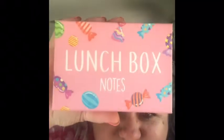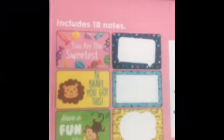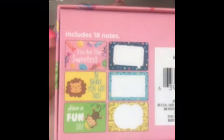these are called lunchbox notes, y'all. It's so cute. They come with 18 of them. This is the different ones that you get. There's 3 types that you can just write your own, or you can put like, you're the sweetest, be brave, you got this, have a fun day. Let me see if I can open this one-handed. Anyways, I got 3 boxes of these because they are so cute. But I mean, they're huge. So this is have a good day. You can always write what you want on the back as well.